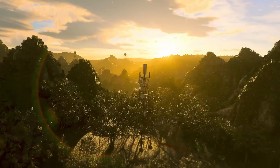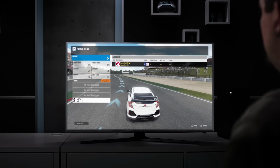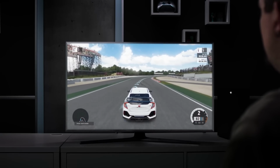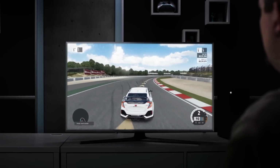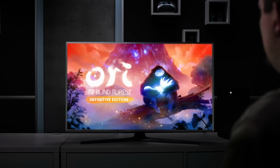Now, let's talk about Quick Resume, a feature that will change the way you game. Switching between multiple games seamlessly without losing progress is a game changer. It's perfect for those moments when you want to jump from one gaming world to another without missing a bit. The Xbox Series X makes it possible to have several games in a suspended state, ready to pick up right where you left off. It's not just a time saver, it's a game changer for those who like variety in their gaming sessions.